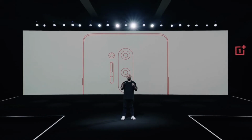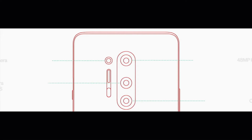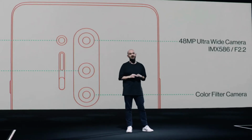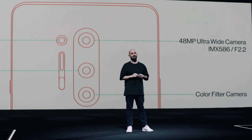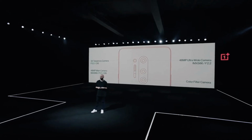How about an amazing camera? With the OnePlus 8 Pro, we're giving you just that. In fact, this is the biggest camera upgrade we've ever delivered in a OnePlus phone. The OnePlus 8 Pro has a 48 megapixel main camera with a custom-made Sony sensor, a 48 megapixel ultra-wide lens with a full 120-degree field of view, a telephoto lens with 3 times hybrid and 30 times digital zoom, and a unique color filter camera. This is the first ever quad camera setup on a OnePlus phone.